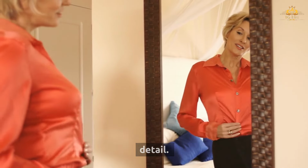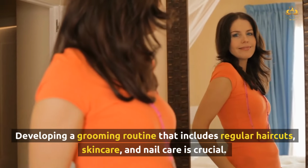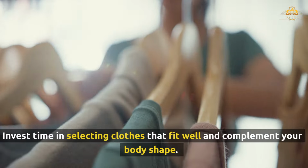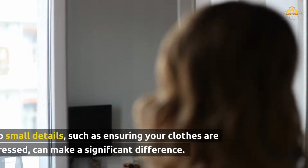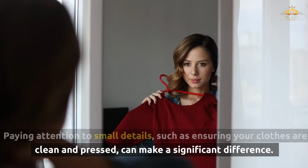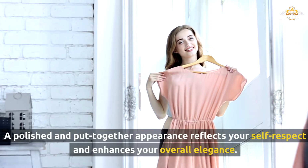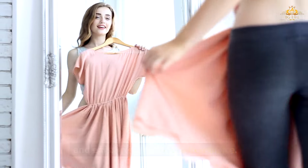A general unkempt look can be due to a combination of factors, including poor grooming, ill-fitting clothes, and lack of attention to detail. Developing a grooming routine that includes regular haircuts, skincare, and nail care is crucial. Invest time in selecting clothes that fit well and complement your body shape. Paying attention to small details, such as ensuring your clothes are clean and pressed, can make a significant difference. A polished and put-together appearance reflects your self-respect and enhances your overall elegance.